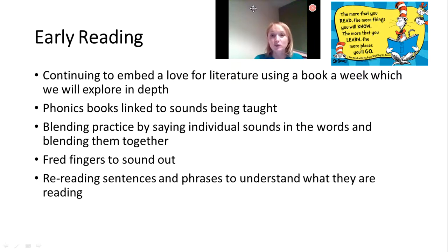Their phonics books, which children will be bringing home, will be linked directly to the sounds that we're learning in class. Some children may be on phase 2 because we feel like they need a bit more practice with that first, but as soon as they begin to do their blending, they will soon pick up phase 3 as well. So blending practice is saying individual sounds in the words and blending them together.